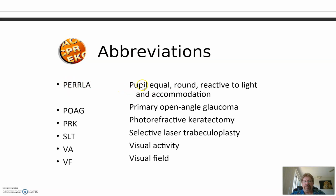This is another important one too. PERLA. It means pupils are equal. They're the same size. They're both round. They both react to light together, and they both react to accommodation. So in other words, guys, if the pupils are dilated and you shine a light in one of them, both of them should constrict. If only one of them does, that ain't good. Something's wrong. That's what that means.